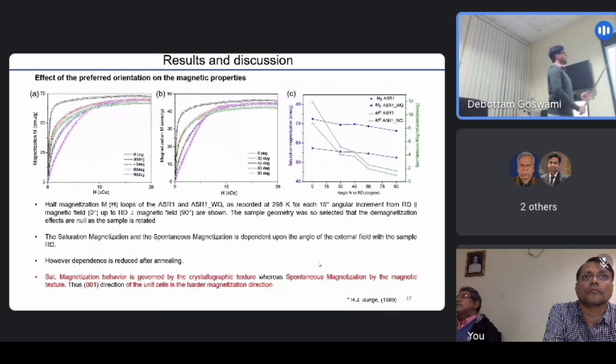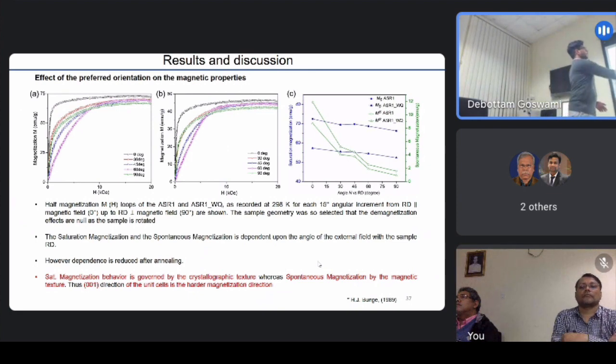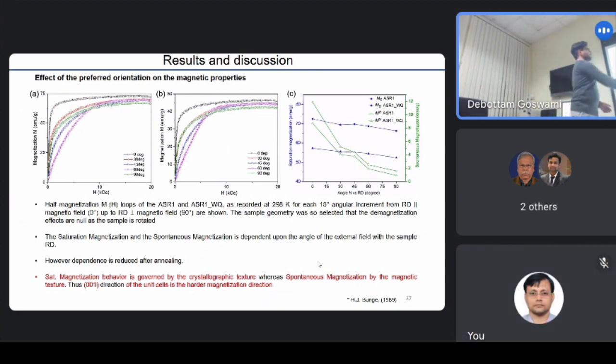The preferred orientation, or texture, which has developed in the sample was also correlated with the magnetic properties. Here we prepared a sample, and the rolling direction of the sample was subjected to different angles of the magnetic field. Initially the magnetic field was parallel to the sample's rolling direction, the solidification direction, and then gradually it was taken to 90 degrees. Here we can see that as we rotate the sample in the magnetic field, there is a definite dependence of the magnetization on the texture.